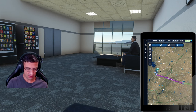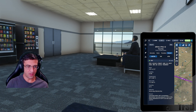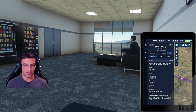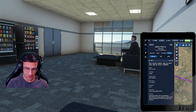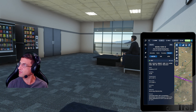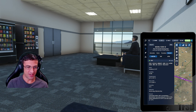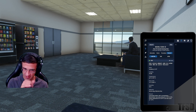Weather's looking beautiful again. Here at Provo, we've got winds 270 at 3, 10 statute miles, clear skies, temp 20, dew point 07, altimeter 3024. Down there at Colorado Springs, winds are variable at 3 knots, 10 statute miles, clear skies, temp 24, dew point minus 2, altimeter 3024. Beautiful weather. Let's take a look at our charts for today.